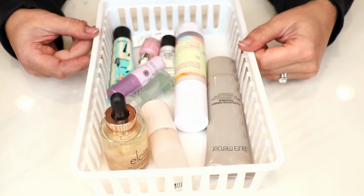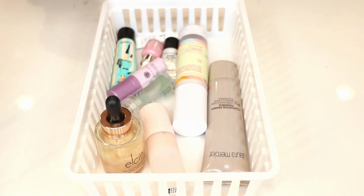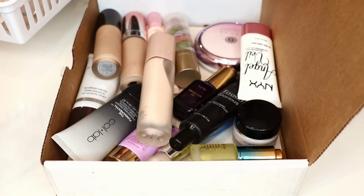This was filled when we started. Now look at me now. Look at me now. Hey, look at me now. Ooh, love that for me. And these are all the ones that I'm going to get rid of. That's so satisfying. Okay, let's keep going.